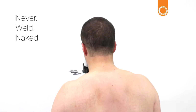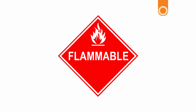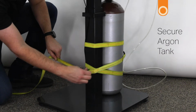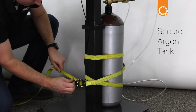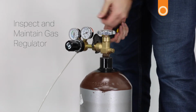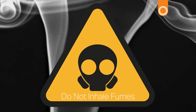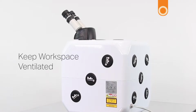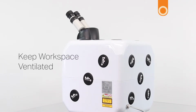Never weld naked, for a number of different reasons. Never weld near flammable materials. If you're using argon gas, make sure the cylinder is safely secured in a vertical position with fixed support to avoid falls. Regularly inspect and maintain the cylinder and its parts. The welding process will produce fumes and gas, which can be harmful if inhaled. Keep the workspace properly ventilated.